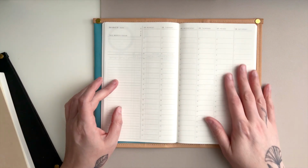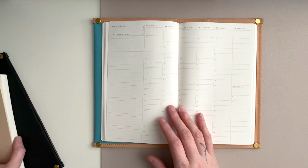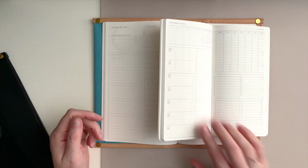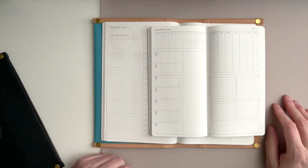And then being able to look at the week. So I'll have this out next to my other weekly for personal stuff. And then this is how my weekly will look. And you can see this pretty much lays flat. I just need to train it a little bit more, and look, it's completely flat.